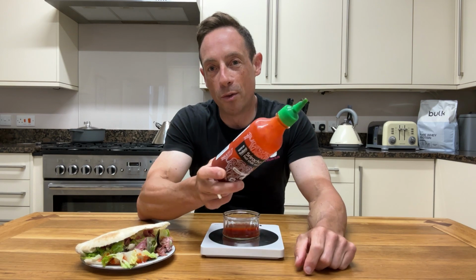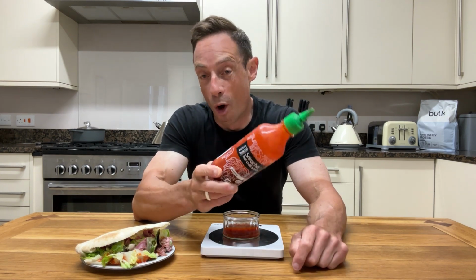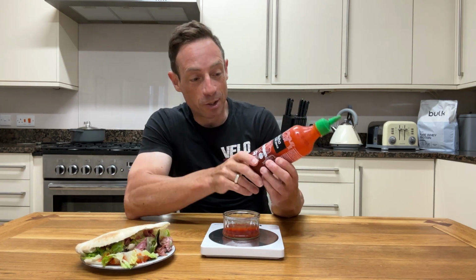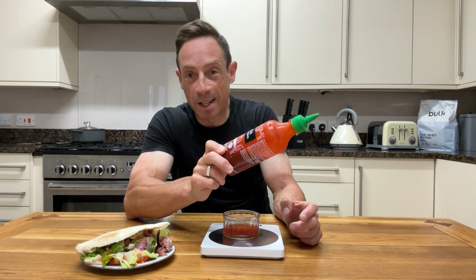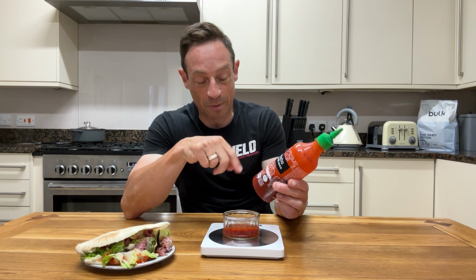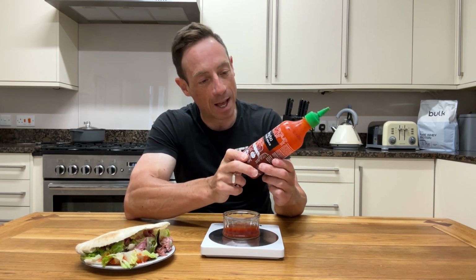Let's talk about condiments, because this is where I see a lot of people make a few mistakes, and I've certainly done it myself. This is my favorite sriracha hot chili sauce. I'll stick it pretty much on anything. It is super delicious. The problem is it can be quite calorific.